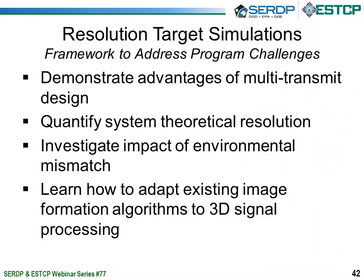So these point target simulations demonstrated the advantages of our multi-transmit design. It allows us to quantify the theoretical system resolution, so we can ask questions of what's the smallest thing we can resolve. It allowed us to investigate the impact of environmental mismatch. And finally, and it was critical for this, we learned how to adapt our existing image formation algorithms to 3D signal processing through this work. What I've shown here is really just scratching the surface of the kind of breadth of the analysis that went on with these point targets, but I hope it gives you kind of a flavor of what the work was.